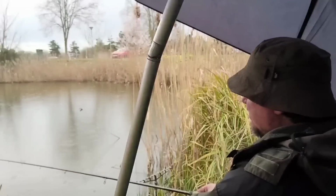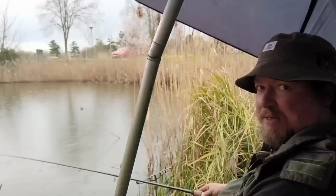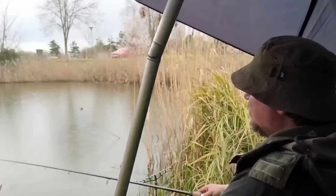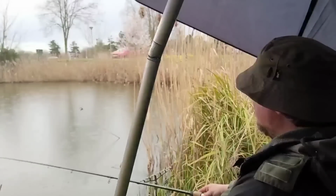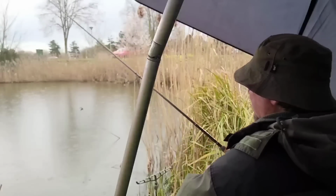Well, it really is raining now. It's lovely. Just as you want to pack up, it decides it's going to rain harder. Probably the worst it has been all day. Just typical, isn't it? Right, one more fish.